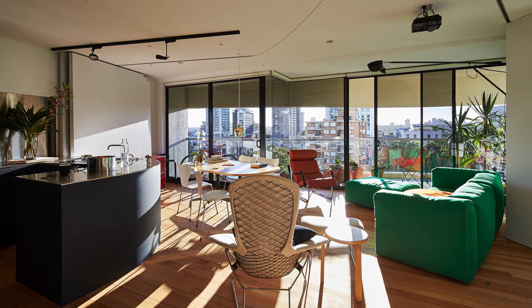Overlapping spaces defined by cabinetry is really the central idea, and what that allows us to do is come up with four or five different configurations. One of them being that you either have five rooms, or you just have one big room. And that's all kind of circulating in a spiral internally.